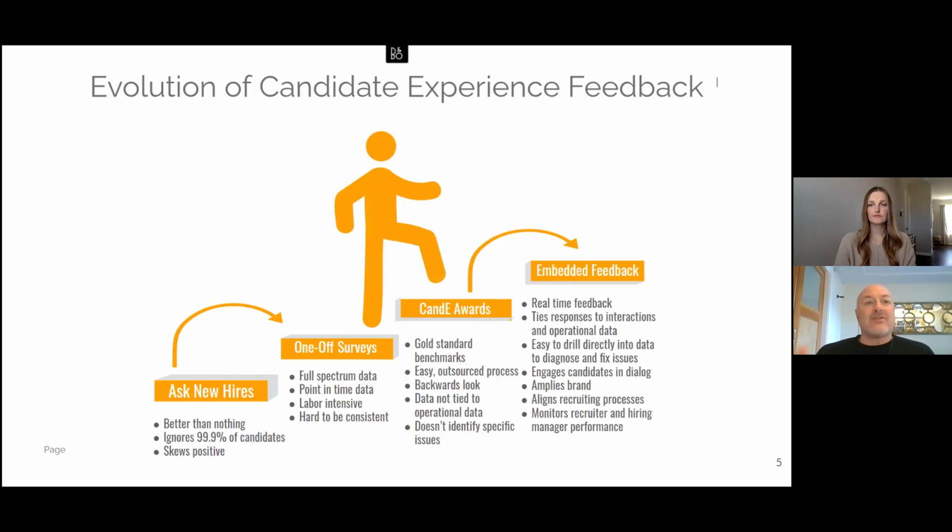Typically, you're going to look back 3 months, 6 months, et cetera, gather up all your candidates and send them out a survey. I can tell you, if you've ever looked for a job and you've applied for 50 different jobs and you get a survey 3 months later, the data you're going to get is going to be pretty sketchy just in terms of memory and interaction, unless someone's gone really deep in your process. It's labor intensive. And for all those reasons, it's hard to be consistent, right?